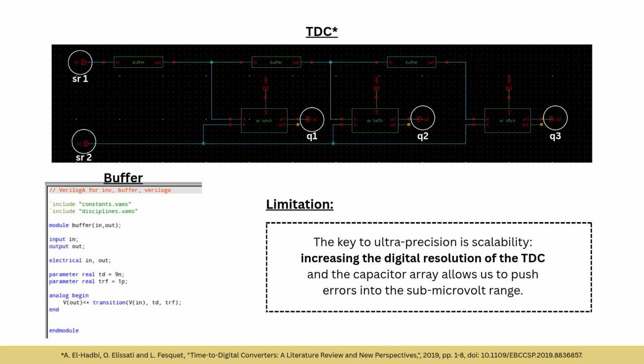A limitation of our current project is the number of bits in the TDC. As we increase the number of TDC bits, we can map the offset range with greater precision, allowing for more granular corrections and even better performance. This is a key area for future improvement.